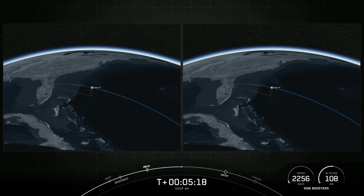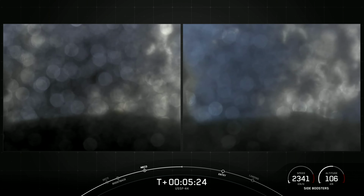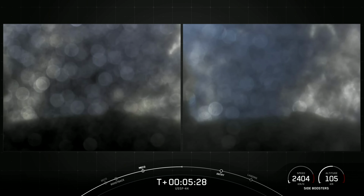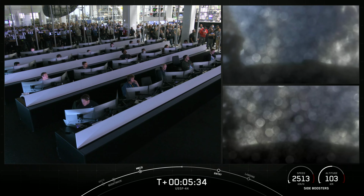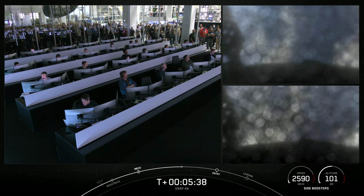In just a few minutes, the side boosters will execute. However, we promise that everything is still go for liftoff on time. Everything is still looking green. As we approach the T-minus 13-minute turnaround, we have a 90% favorability in terms of our weather conditions, and at our side-by-side landing zones.